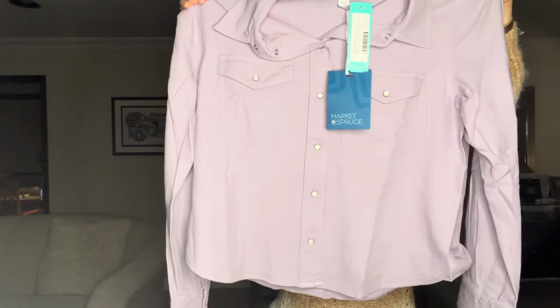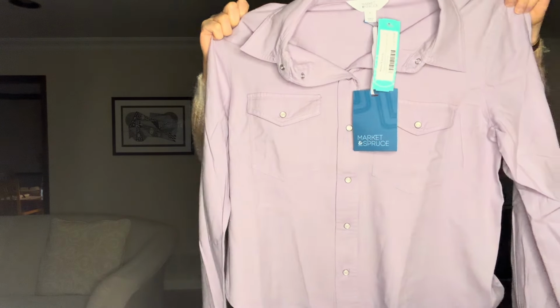It's just not me at all, and it does look a little boxy, but then again, I always fool myself when I try these things on. And that is my fix. And I'll be honest with you, I'll try this on. I'm gonna give them a fair shot.